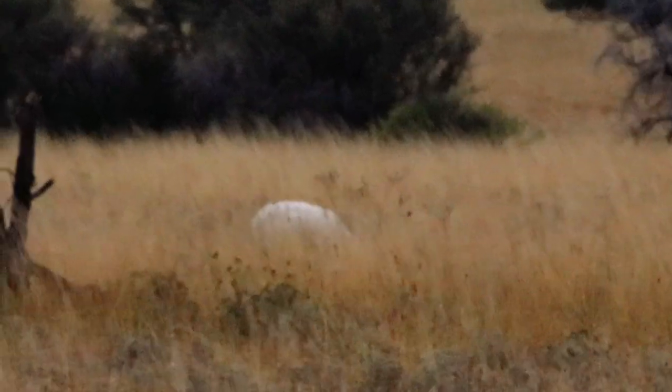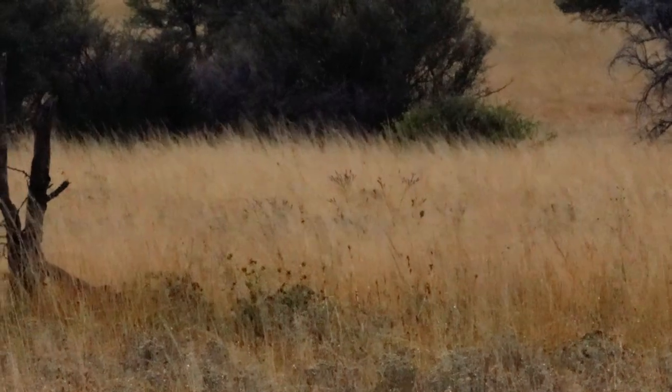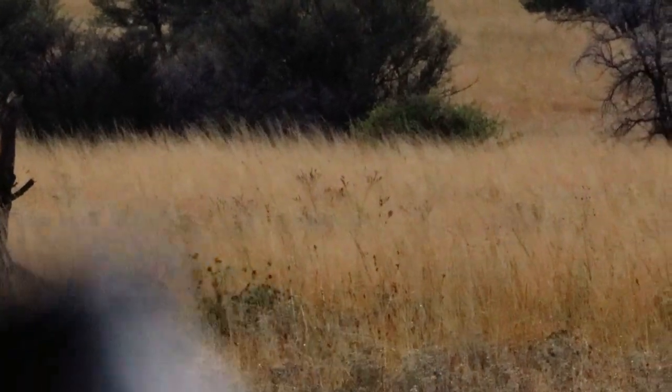Yep. Drilled him. Well done. Nice. Good shooting. Dropped him, one shot in his tracks. Probably about 150 yards. So we'll go over there and have a look at him.